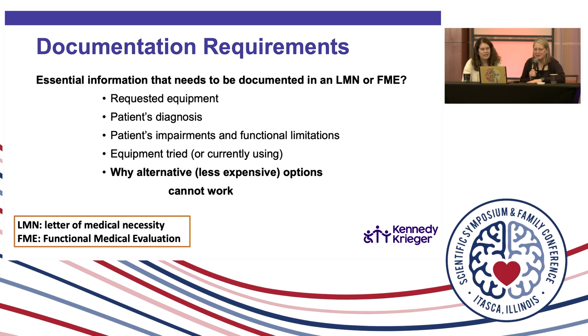So there's really important information that needs to be in that letter of medical necessity, and it's not your responsibility to put it in, but it doesn't hurt to know ahead of time what needs to go in there. So, what equipment you want and the diagnosis, but also really itemizing why those things are needed. Like if you have decreased sensation, then you really need that important seating system that might be custom molded. So it's important to have those things in there, but especially functional limitations.